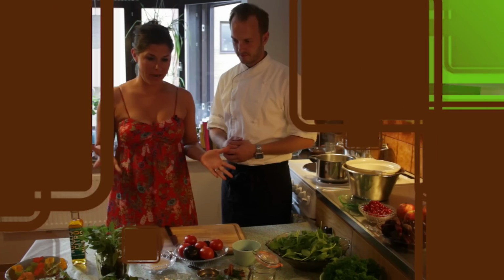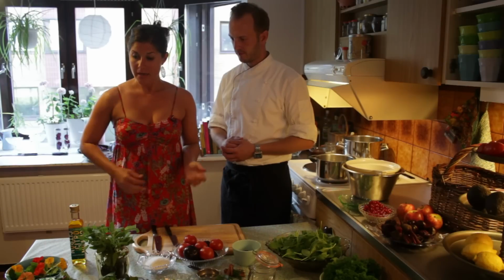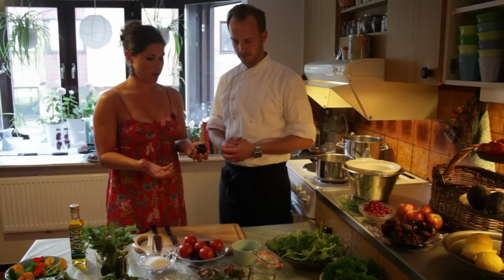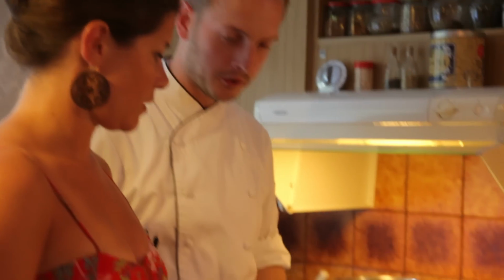Okay, so we just got back from the market and we picked up the cheese, and now we're back at Mia's apartment, and Andreas is going to show us some traditional Swedish recipes from the Skåne region. We're going to start on the marmalade, right? Yeah, we're starting with that straight away.